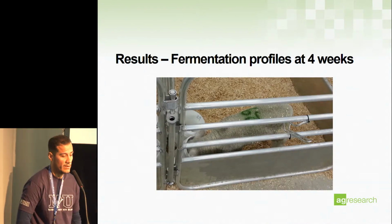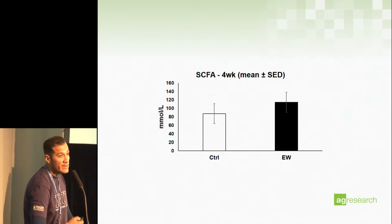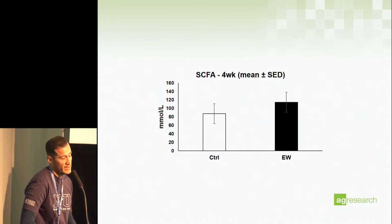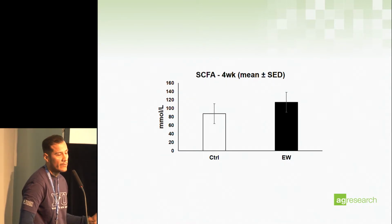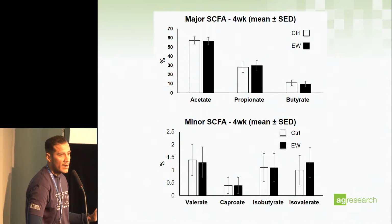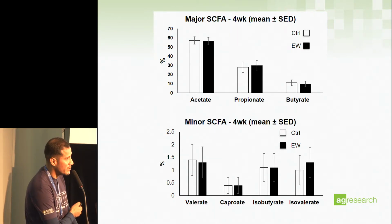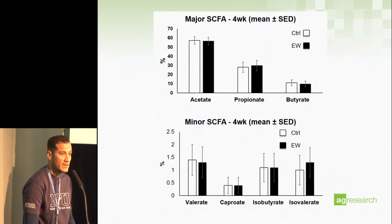For the results at 4 weeks, the ruminal fermentation profiles showed that we didn't find any difference in the total concentration of short-chain fatty acids between animals weaned at 4 weeks or 6 weeks. In the individual proportions, we didn't see any differences in the major short-chain fatty acids, acetate, propionate, and butyrate, between groups, nor in the minor ones such as valerate, caproate, isobutyrate, and isovalerate.